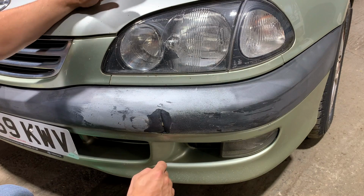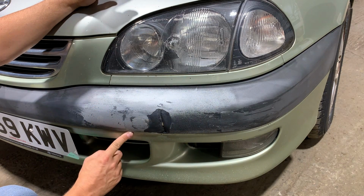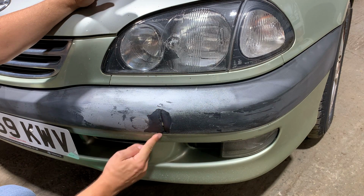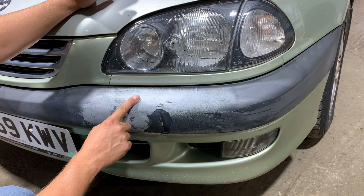So the two main cosmetic jobs I want to tackle on the Avensis are the unsightly bumpers. As you can see, this one's had quite a bad repair. It's been painted over and there was obviously some damage here. And I'd also like to replace this headlight, which has a hole in it. But we'll start with the bumpers first.